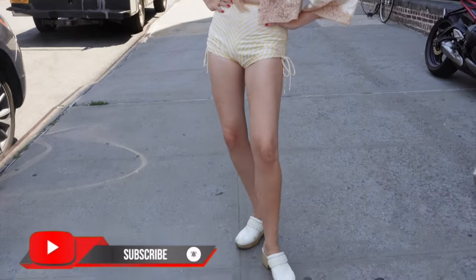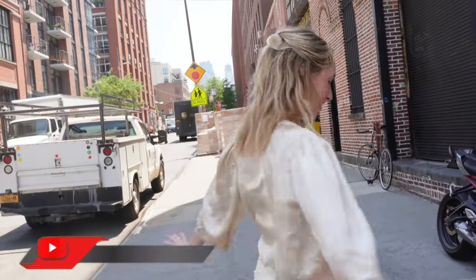Fantastic vintage outfit, right? Thank you. Love the cream color today, right? Yeah, we love a little pastel. Absolutely. So let's jump right into it. Tell me what you're wearing.